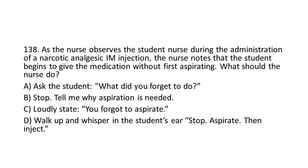A. Ask the student, "What did you forget to do?" B. Stop. Tell me why aspiration is needed. C. Loudly state, "You forgot to aspirate." D. Walk up and whisper in the student's ear, "Stop. Aspirate. Then inject."